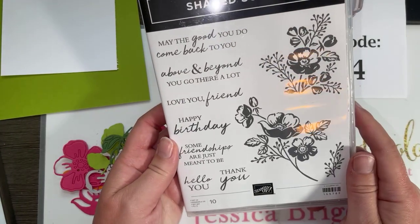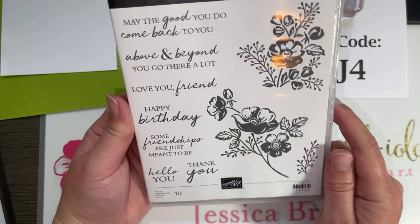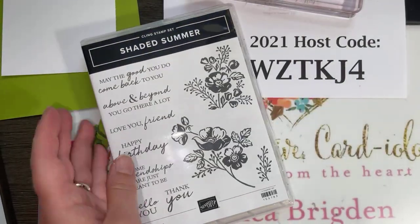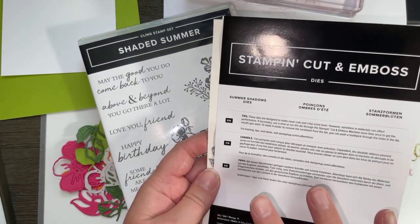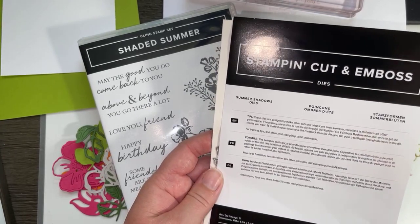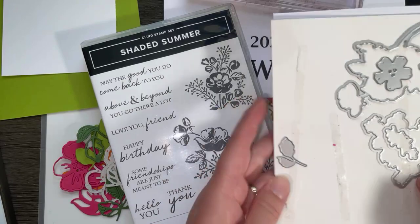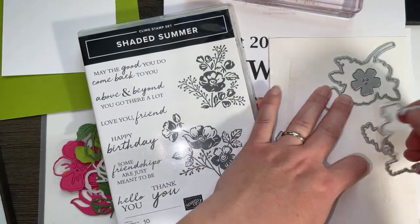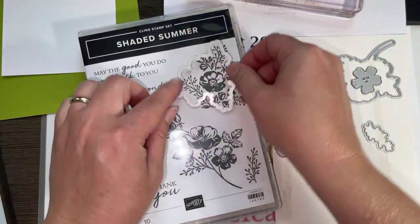This is the Shaded Summer stamp set. This is in the annual catalog, so this is for purchase. And then as part of Sale-A-Bration here for August and September, Stampin' Up! is offering the Summer Shadow dies free with a $100 purchase. This is a level 2 item. It's nice as you do get your florals, your die cuts here, that will actually, let's see how we do this.